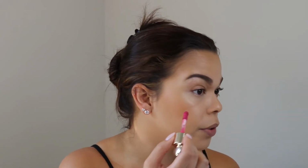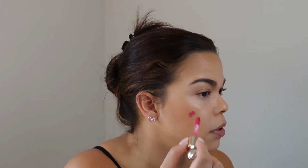How pretty. My skin just looks amazing. All right, so I don't know how to apply blushes. I will just give you guys that right now. Especially cream blushes. Like I know how to apply blushes, just not cream. Okay, I'm scared. That might be too much.